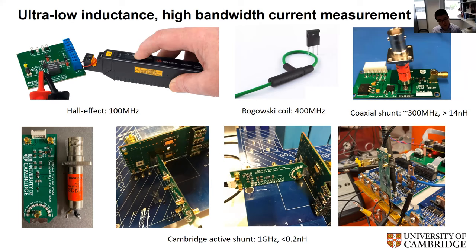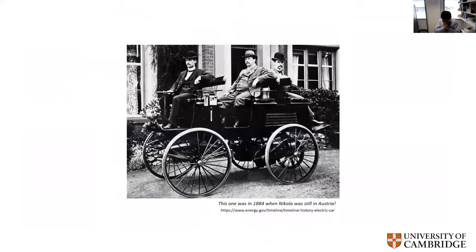And more importantly, we only introduce 200 picohenry into the whole loop. So it's not perfect, but it will not cause any huge problems considering the normal power loop inductance is something about 1 nanohenry, even the very good one. Right, okay, so that's pretty much a lot of what the wide bandgap devices are, at a bit lower level, in terms of the integration of the high speed devices.